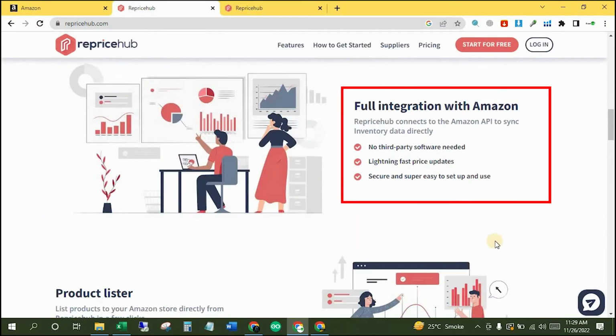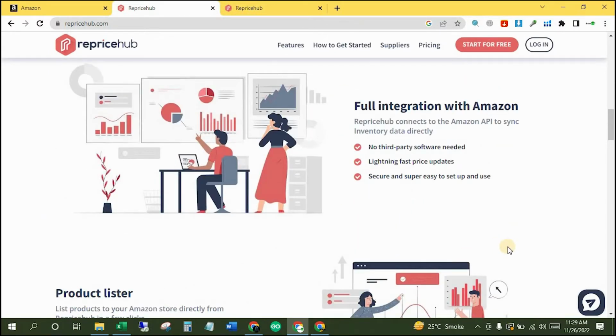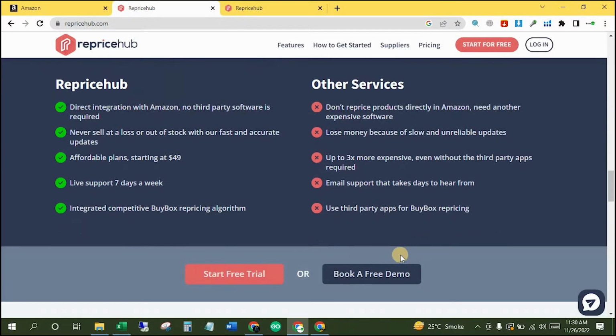Okay, full integration with Amazon. They don't use third parties to do that. So you will get fast updates, whether it's in price or any action you take. You can watch this whole page to know more about its features. But I'm gonna show you practically how it really works. I checked it personally by comparing it with other Amazon dropshipping softwares and found it amazing.